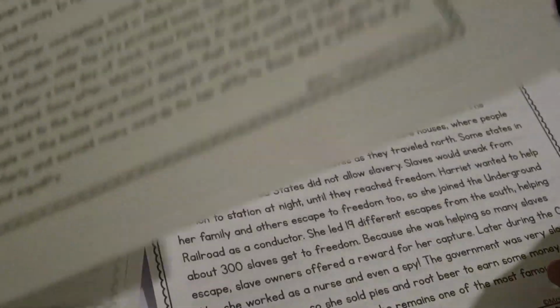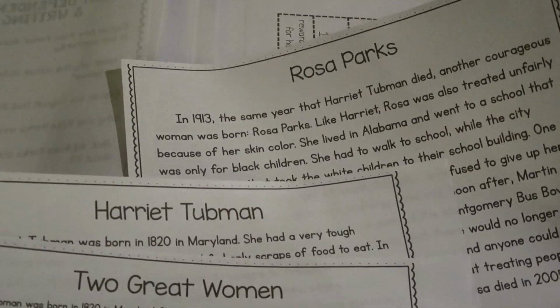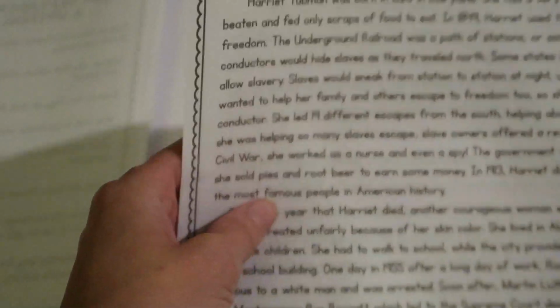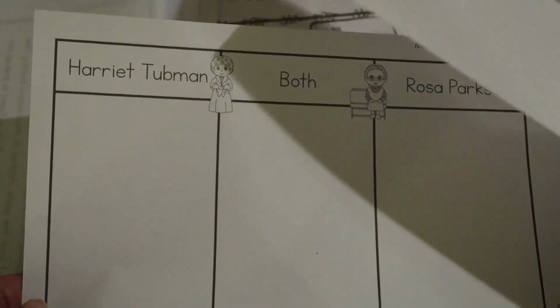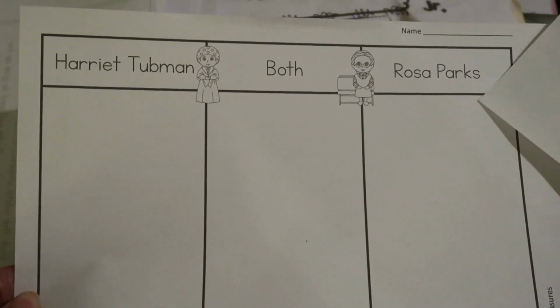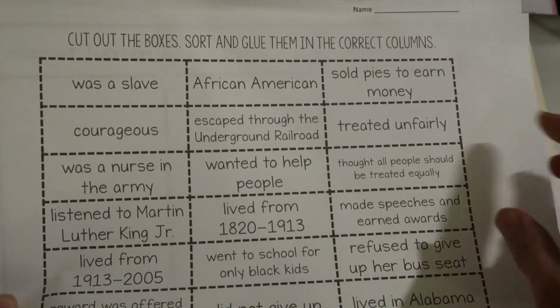Then you have a comparison of 2 great women, and you have Harriet Tubman and Rosa Parks. So we're going to read the books first, and then we're going to do this afterwards, so they can compare the 2 great women. And these are the cutouts for that form. It's kind of like a Venn diagram in a sense, where it has Harriet Tubman over here, Rosa Parks here, and what they both did. And then these are the cutout boxes where you sort them into the correct columns.